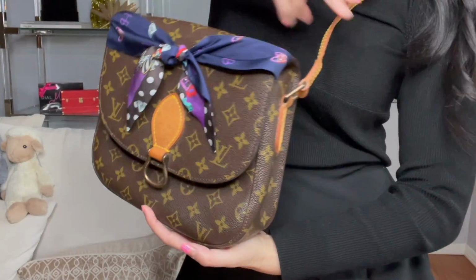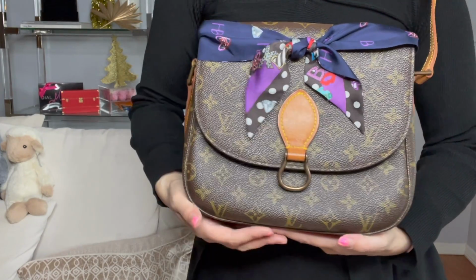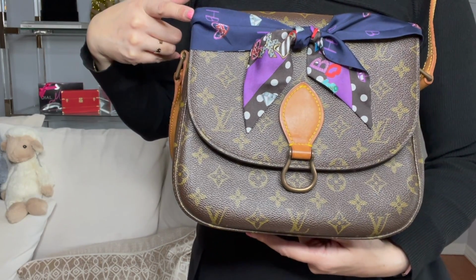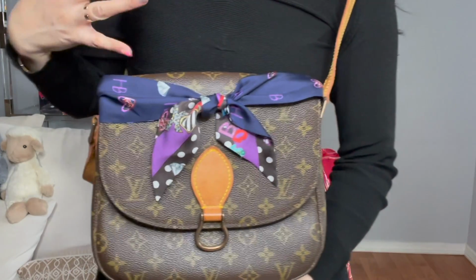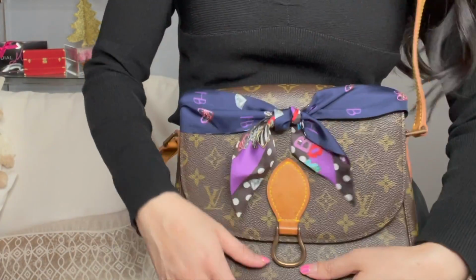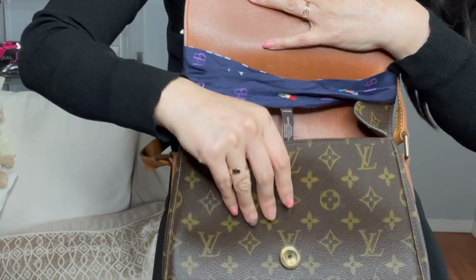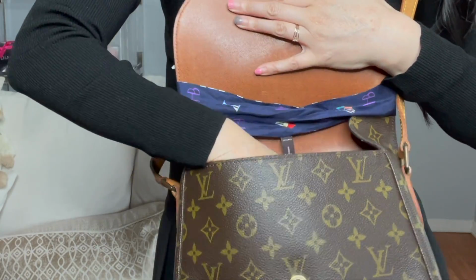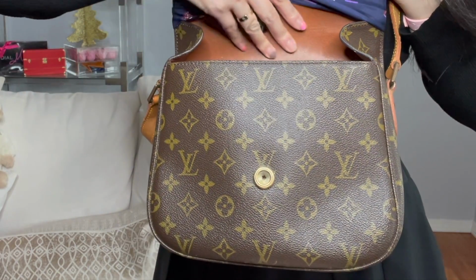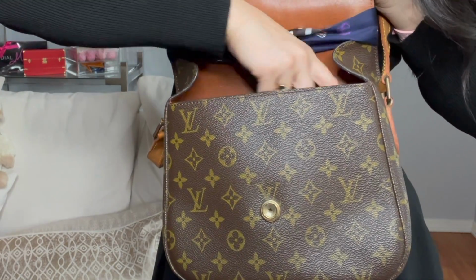Okay, so my favorite inheritance is my St. Cloud, because I am a crossbody girl. I decorated it with my Henri Bendel bandeau. I love a pop of color, especially if I'm wearing black. So one thing to know about the St. Cloud, if you are going to buy it pre-loved, the inside of this bag is leather lined, which is not going to be able to be replaced. So before you purchase, just make sure that the inside is totally intact and usable.